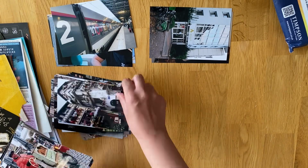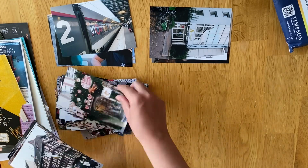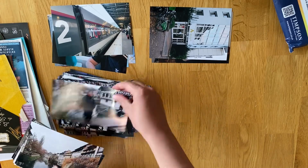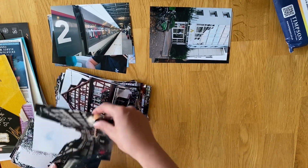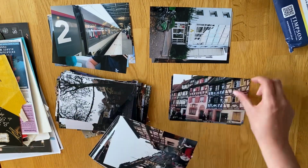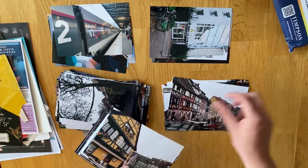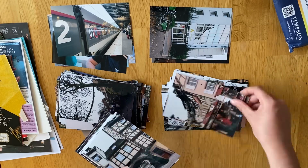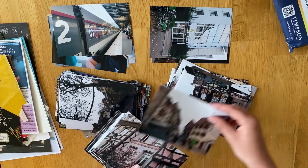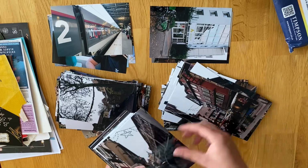For example, in Strasbourg, we went to Colmar and Mulhouse, and Strasbourg and Colmar are pretty similar. So I was concerned that I was going to mix up my photos a little bit and think which photo was from which place. So I'm just going through them now and making sure they're in the correct order. I might have already been through them because they did seem to be pretty much in the right order, but it just means that I can put my ephemera together and put them in the same piles.